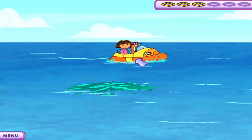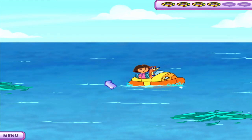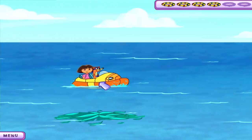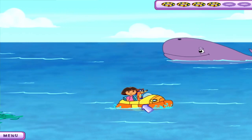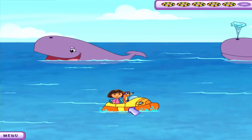The water is a little weird looking. I don't like how this water looks. It's just completely static. Like, yes, there are wave effects, but you see what I mean? The blue smear background just doesn't move.